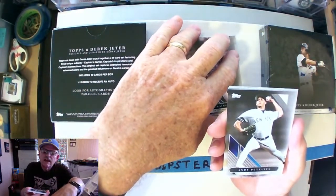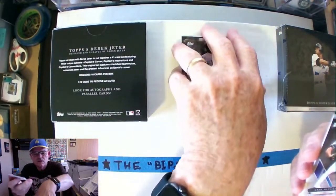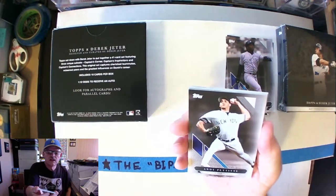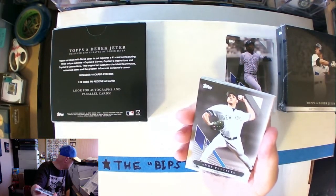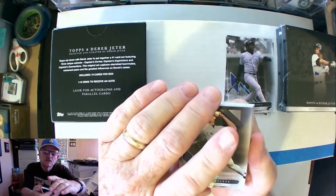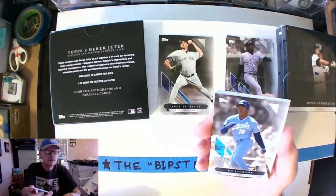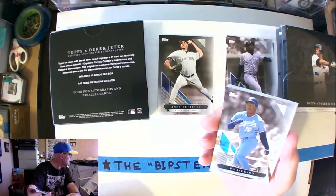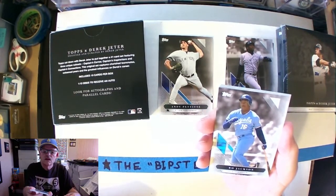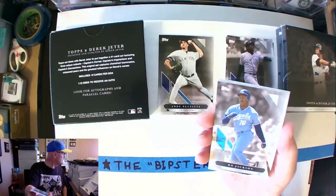Next, we've got Andy Pettitte. I'm going to slide that over just a little bit to give us more space here. We'll put the Hall of Famers over here. Andy Pettitte is a star player, but it looks like maybe these might not all be Hall of Famers. There's a Bo Jackson. A Bo Jackson card for sure.